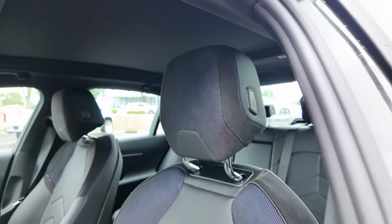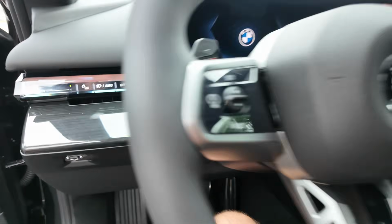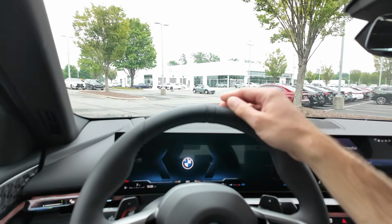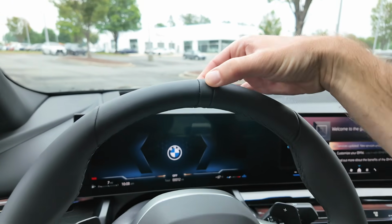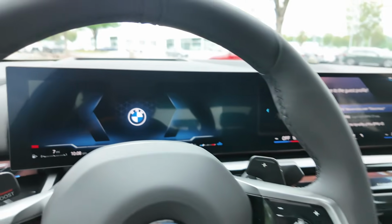And it's also on the headrest too. Really cool option for this seat. And now as we hop in, with the 540, you get the flat bottom design for the steering wheel. This one has a color matched stripe up top. But let's go ahead and start this up. Take a listen to how it sounds.